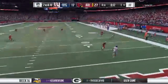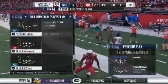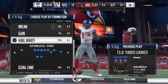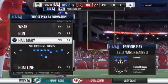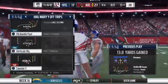Throwing again on 2nd and 10. Webb. He's got the hook up to Odell Beckham. And he is out of bounds up past the 10. That'll go for a gain of 13, helping big time to get away from that end zone. 1st down.